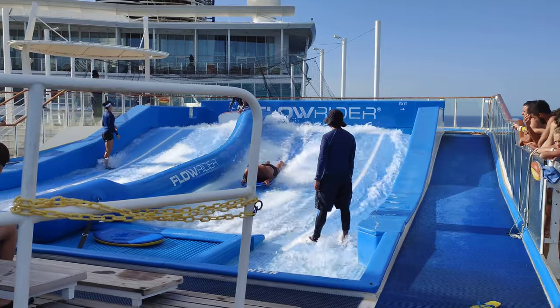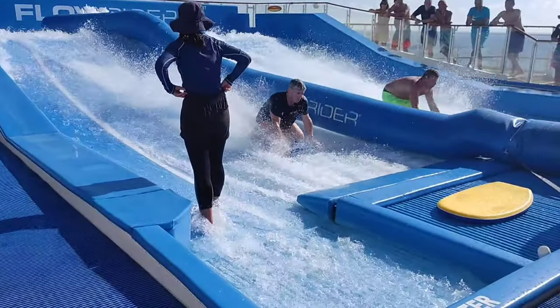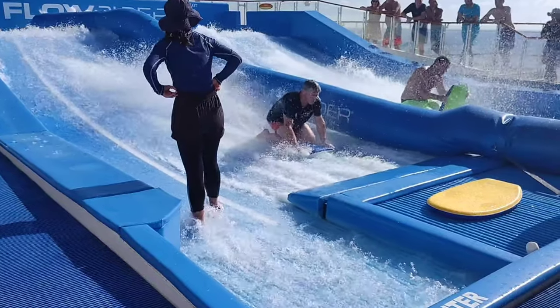Deck 16 in the aft is where you'll find two flow riders, one for bodyboarding and the other for surfing.